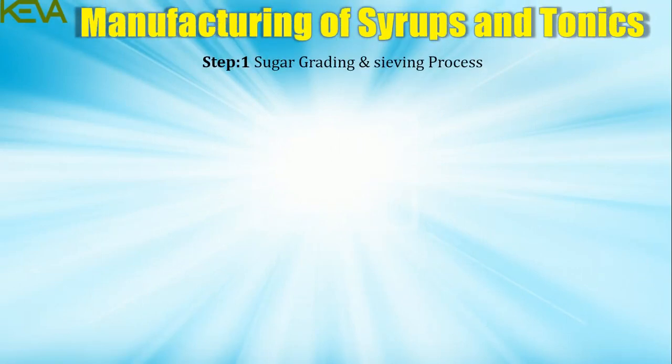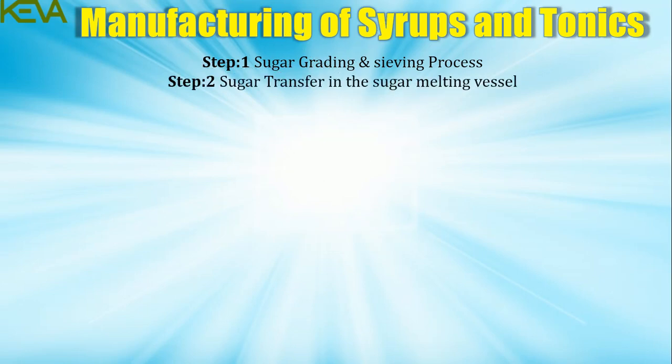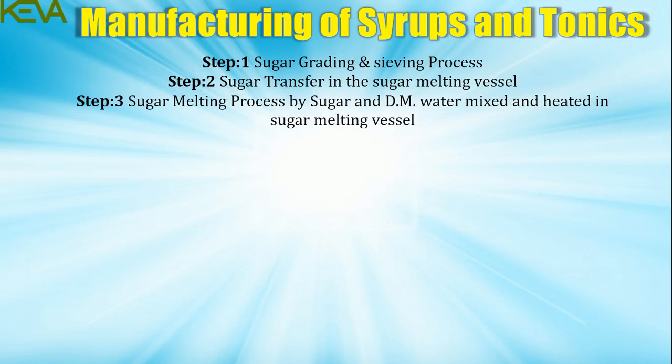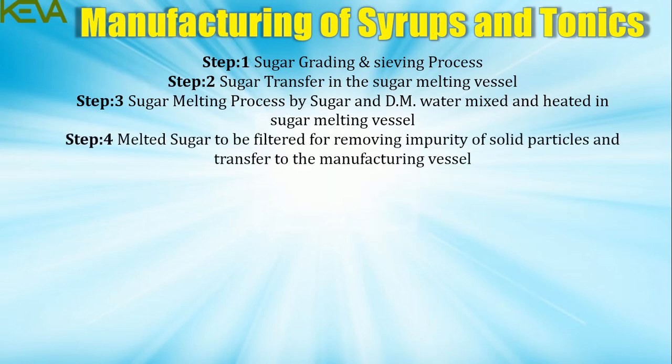Step 1. Sugar grading and sieving process. Step 2. Sugar transfer in the sugar melting vessel. Step 3. Sugar melting process, where sugar and DM water are mixed and heated in the sugar melting vessel. Step 4. Melted sugar is filtered for removing impurity of solid particles and transferred to the manufacturing vessel.